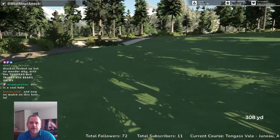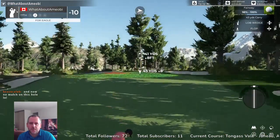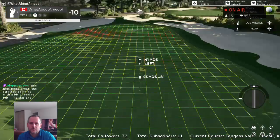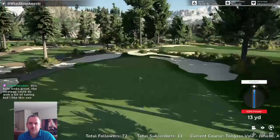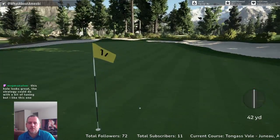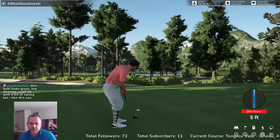Okay, I knew I wasn't gonna get there. And yeah, I've left myself with what can be a potentially awkward shot, but it's in the fairway at least, or it's close. Even if I miss the fairway, at least I'm close. If I try to lay up there, I feel like that might have been a more difficult shot, like I said, and then I'm screwed.